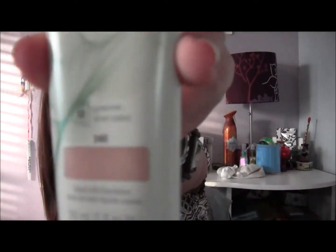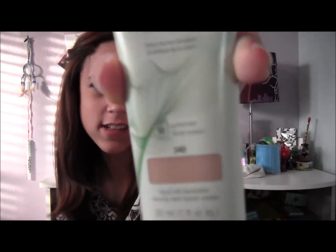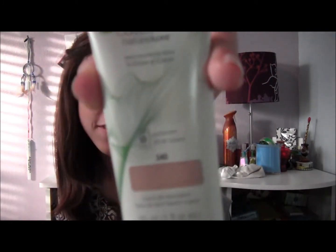My foundation for a long time, last year, in 2010, was Revlon Colorstay. But around August or September I found this foundation and I fell in love. So here, it's in 340 Maple. I moved down from Oak to Maple. I've loved this since June.